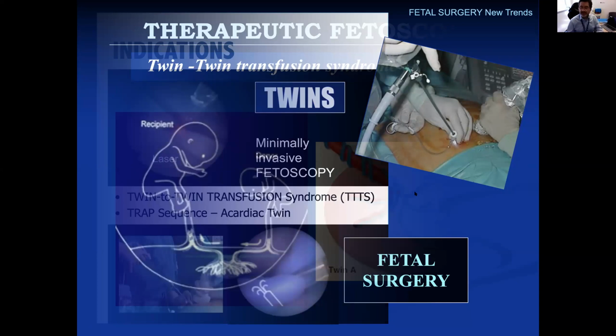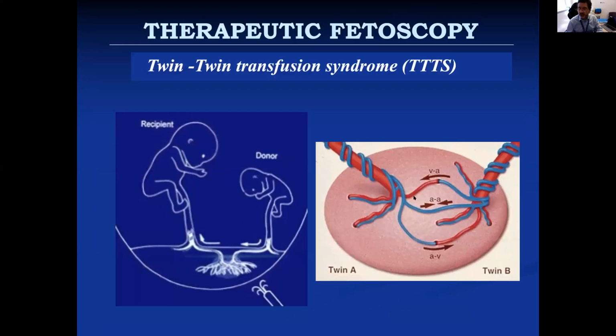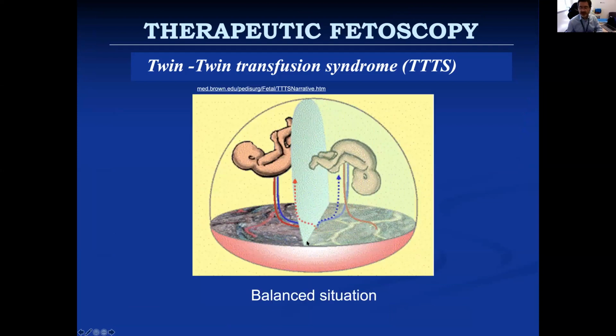Twin-to-twin involves the connections between the two umbilical cord insertions in the placenta that the babies share. If you have a balanced situation, where one baby is passing blood to the other and the other to the first, it's not a problem. This is normal, physiological in monochorionic twins. But the problem is once one baby is giving more than the other.